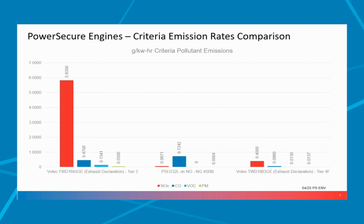And so I put together a slide here that gives us an idea of a comparison of these engines. On the far left, you'll see the emission profile for a Tier 2 engine. In the middle is the PSI engine for natural gas. And then on the far right is the Tier 4 Final Volvo engine that we have.